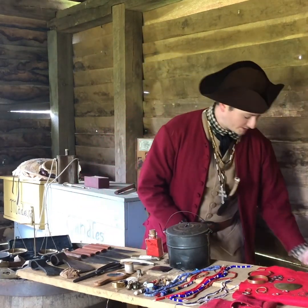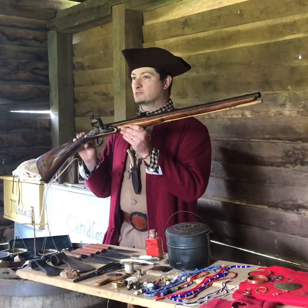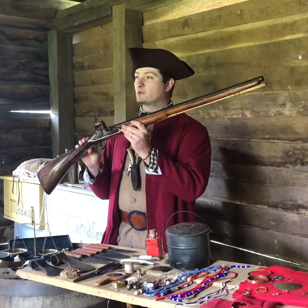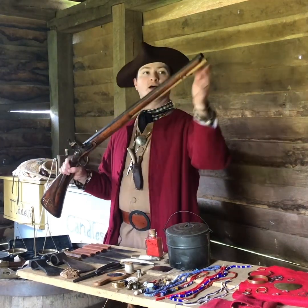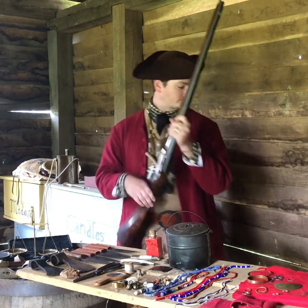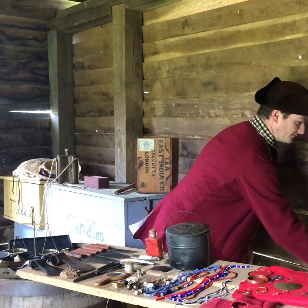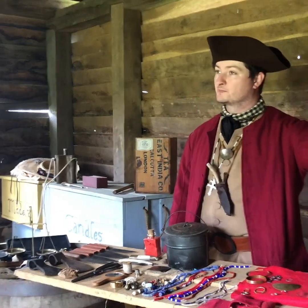Another thing they were also wanting were muskets. Now this isn't exactly the English trade musket you'd be seeing. This is more common with the French. This is a fusil de chasse. It's been cut down short, a little bit more handy out here in the woods. And you can't have your musket without your powder and ball.